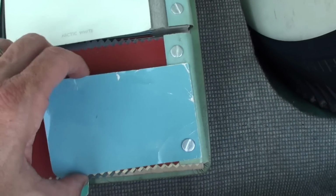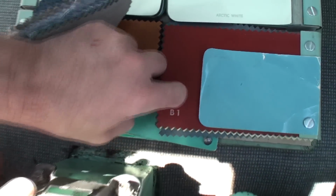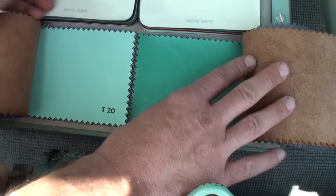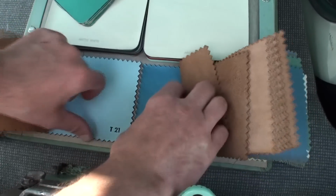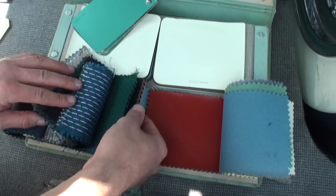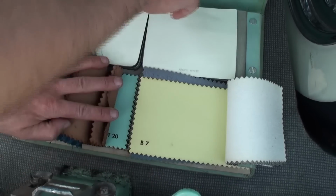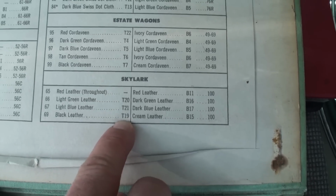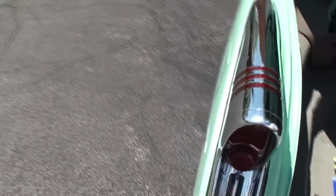And these are the actual seat materials. Yes, and go ahead, show me yours. The one for the Skylark that I have, these are the original materials here. So let's go take a look at that, shall we? And that's your blue, and that's your red throughout, and they do have the black and the yellow. The black leather and cream leather, so it's T19 and B15. Let's take a look at them. That's B15 and that's B19 right here.